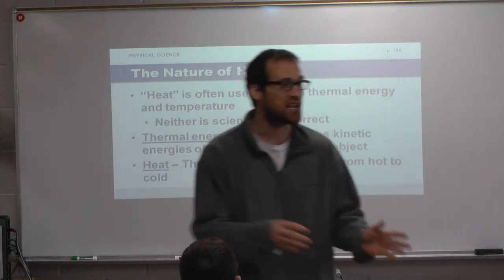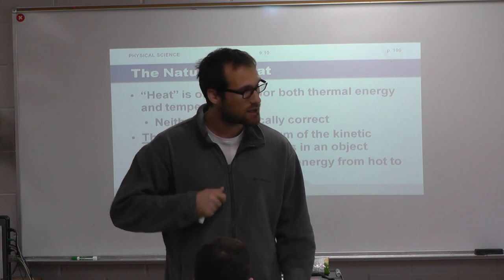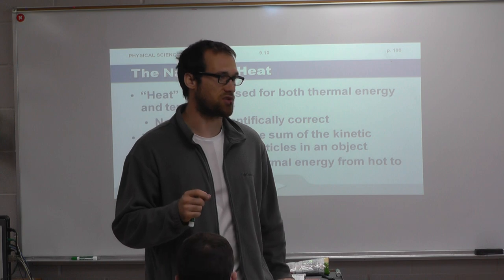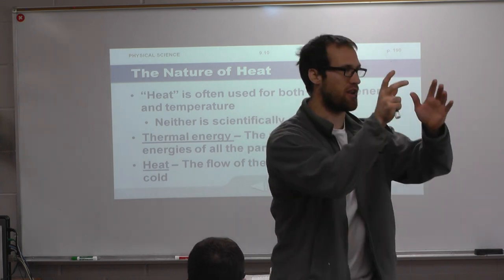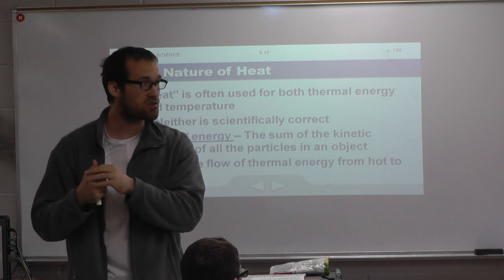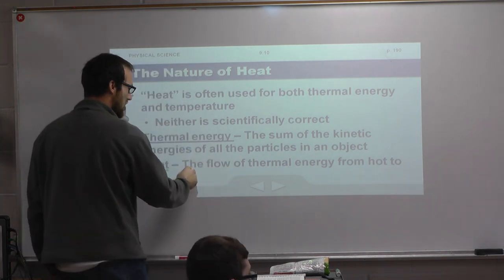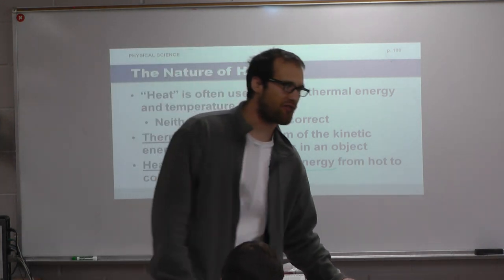If thermal energy gets transferred, that process is called what, do you think? Heat. Okay? Just because something's hot does not mean heat is transferring. It just means it has a lot of thermal energy. However, if thermal energy transfers from something that is hot to something that is cold, that process has a name. And it's called what? Heat. The flow of thermal energy. If thermal energy is flowing, you have heat. If thermal energy is not flowing, you don't have heat.